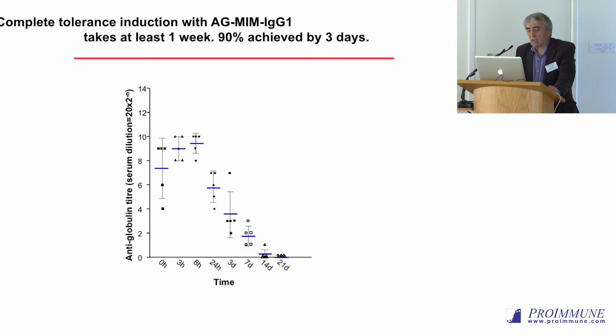What we find here is if we take the absolute tolerogen, the aglycosyl mimetope containing antibody, and we go through the treatment of tolerizing, and then challenge, what we find is that if we challenge at 3 hours, we haven't got tolerance. We challenge at 8 hours, we haven't got tolerance. But by 24 hours, we've got quite a reduction, and by 3 days, we've got about a 30-fold reduction in immune response to the therapeutic, as measured by a challenge with the therapeutic. That's the original Campath. And by 14 days, tolerance is absolute. So the harsh reality is that to get absolute tolerance, you need a good amount of time for tolerance to occur in the whole immune system.